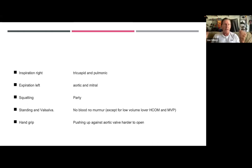So what happens when you do hand grip with aortic stenosis? It goes away. Regurg, that door is open 24/7. Always open. You do hand grip, and the pressure pushes back against the aortic valve. Remember, the door's open. They're like, oh, I'm going to slide right on through. I'm going to sound louder. And that's exactly it. So now with all this new little piece of information, let's tie it up.